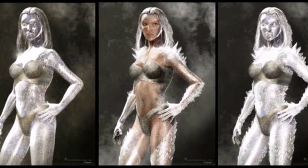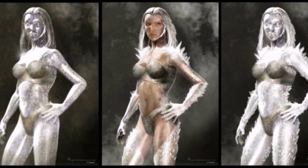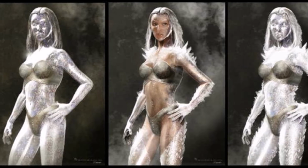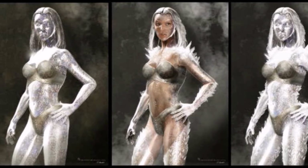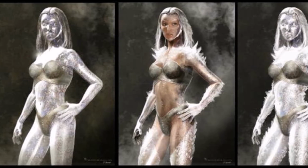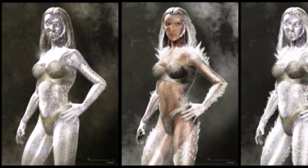The one on the left for the most part just looks like a diamond statue, while the one in the middle just looks more like armor than anything else, which is a unique take on Emma Frost's diamond form. Though my personal favourite is the one on the right in which she looks completely icy, and she really gives Iceman a run for his money.